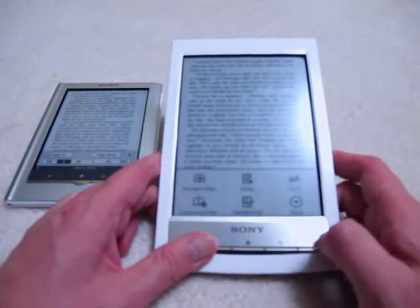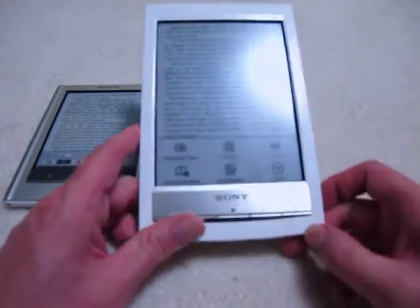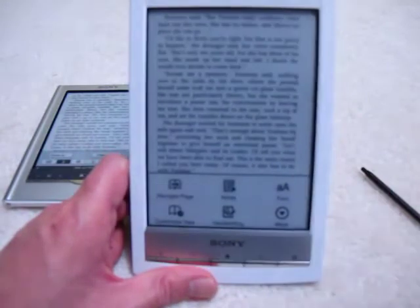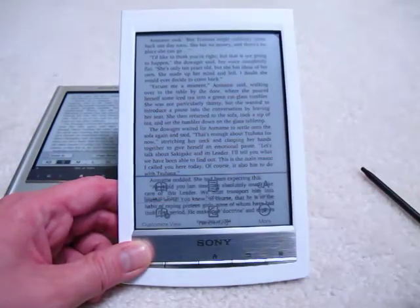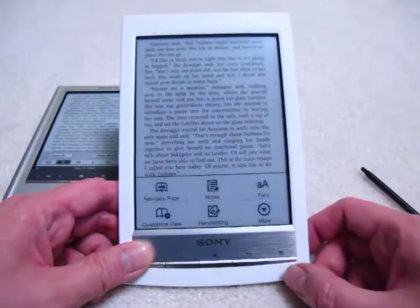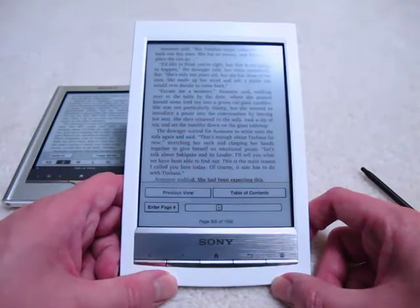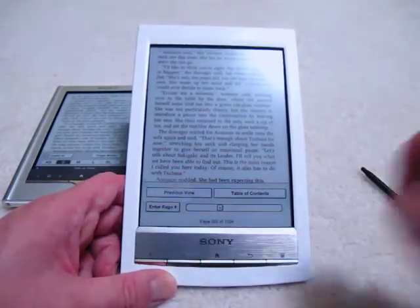The other thing is that on this button, instead of options, it has the menu button, just like in the Android reader. The menu button will allow you to navigate the page. So you have several options. You can go to the previous view, the table of contents, and the page number.